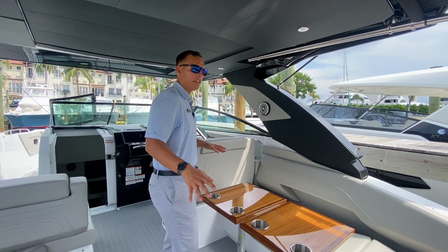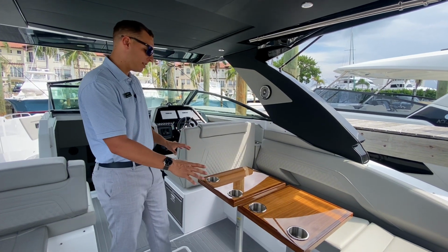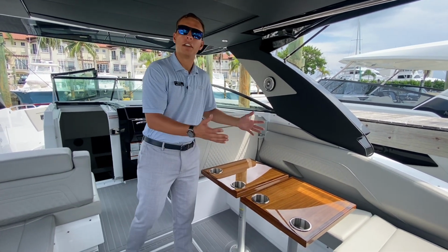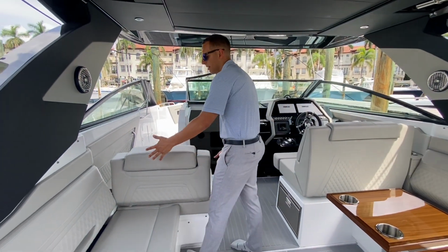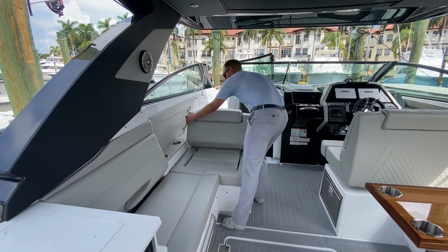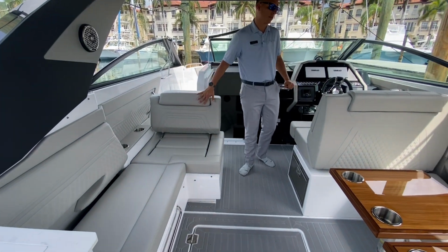Coming into the cockpit, we have a nice L-shaped seating right here. Two teak tables that you can remove one or both, create a large open space for entertainment area. Port side seating, and this seat actually moves forward and back as well. So when you're not underway, you can really include the passenger as well.